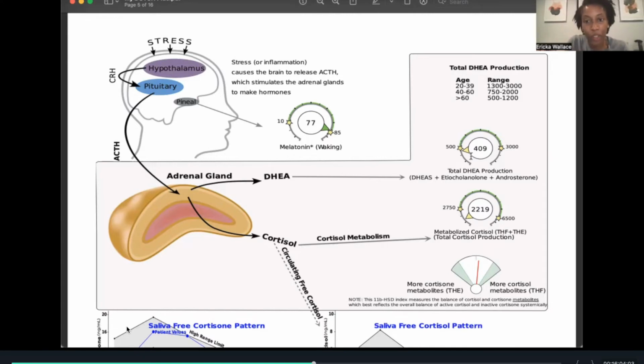So we talked about this earlier. We already know DHEA is not where it should be, right? It's way low. It should be 1300 minus 409. We already talked about that. But it's important to know that we have two things going on. My DHEA is super low, and it is also made in the adrenal gland. Another thing that is super low is my cortisol level, which is also made in the adrenal gland.